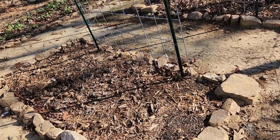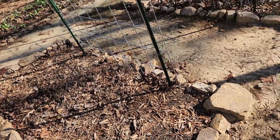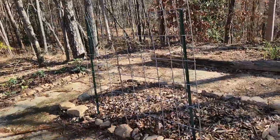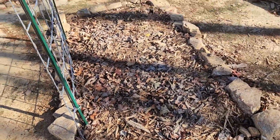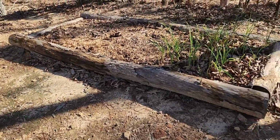Basically, what I'm doing in these beds is getting them all cleaned up, weeded out, getting all the plants out, and I'm covering them with wood chips and leaves just to not expose the soil.